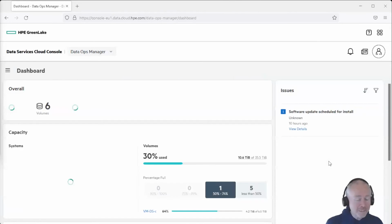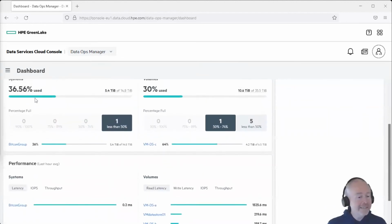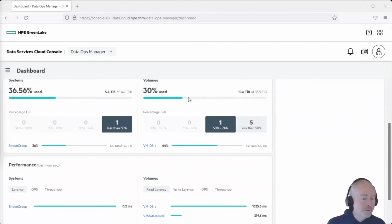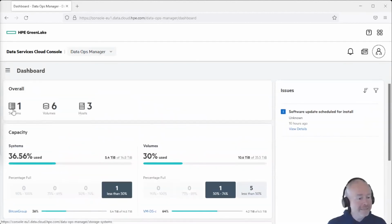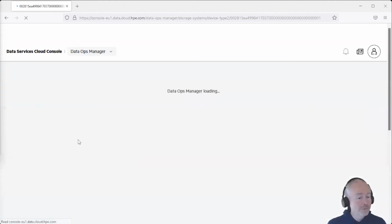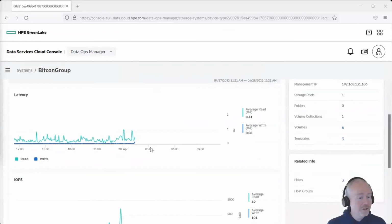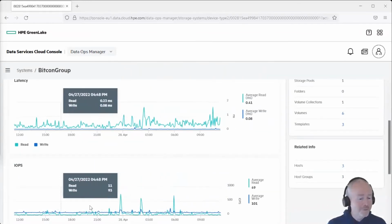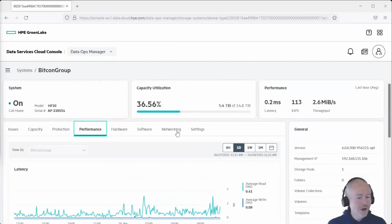So Data Ops Manager, just like Compute Ops Manager, what I can see is I have now, in my case, one system with 6 volumes. I have 3 ESXi hosts that are connected on there. I can see how much free capacity, how good it goes. So all the typical information you will see here. And now I can drill down up to the system itself. And so now you get things about the performance, how good or how bad it goes with the throughput of my system.